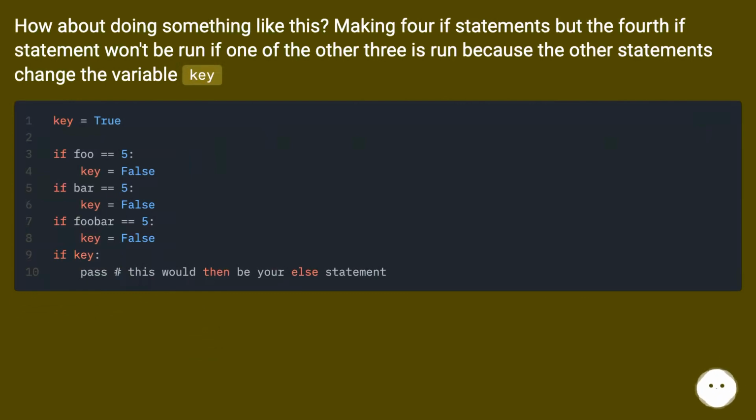How about doing something like this? Making 4 if statements, but the 4th if statement won't be run if one of the other 3 is run because the other statements change the variable key.